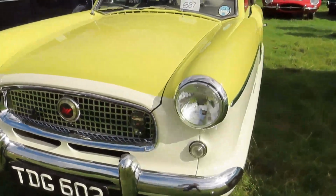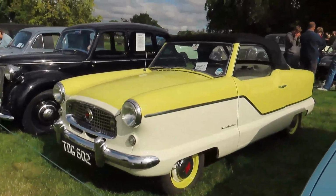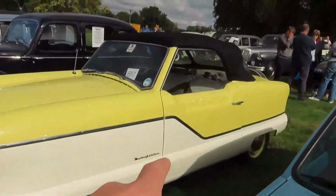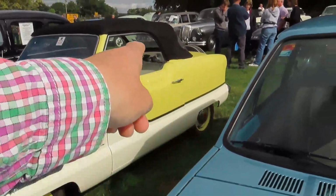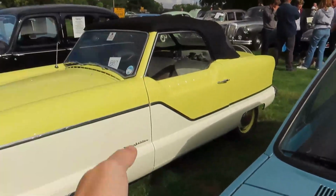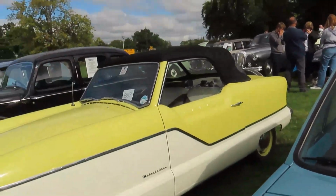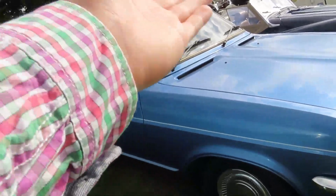Austin Metropolitan, bit of a dinky toy of a car. One interesting fact about these is the door is actually interchangeable just as a part, so before you put on the trim and before you put on the handle, it's exactly the same door shape. As you can see, it's squared off as the other side.